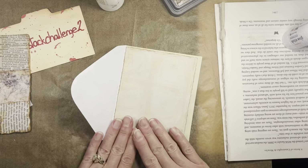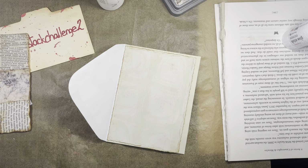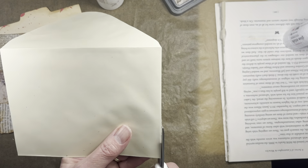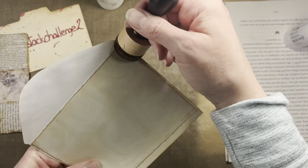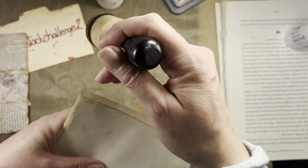Wow, that was not a good job, but it's okay. It's fine. I'm not very good at that. Just ink around the edge, and so now my whole envelope should be open. That's the goal.